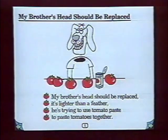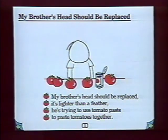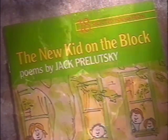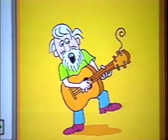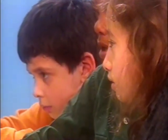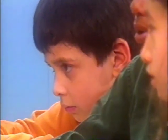Poet, songwriter, author, musician, and performer, Jack Prelutsky uses language to weave images into poems and songs. His books and audio tapes of poetry, whether performed in person, heard on an audio cassette, or brought to multimedia life on CD-ROM, open worlds of possibilities to children as they first enter the realm of reading and writing.